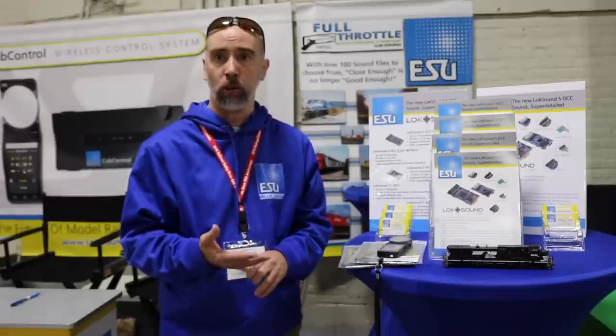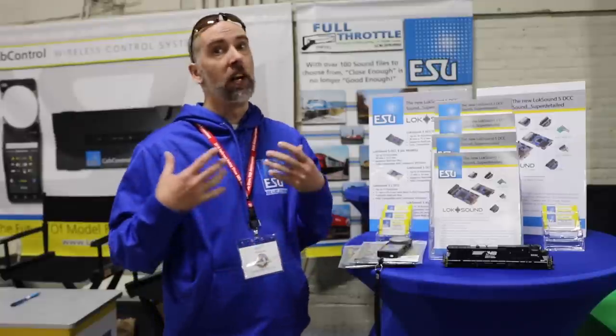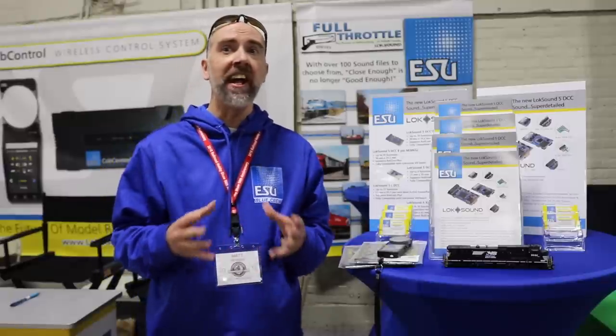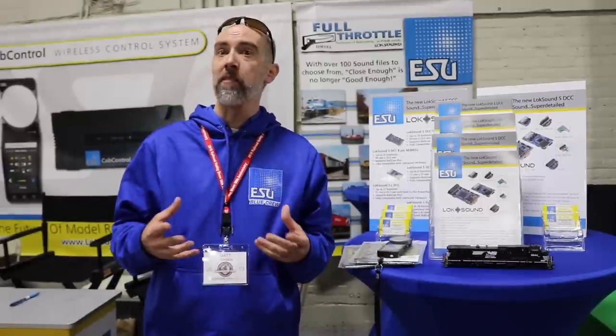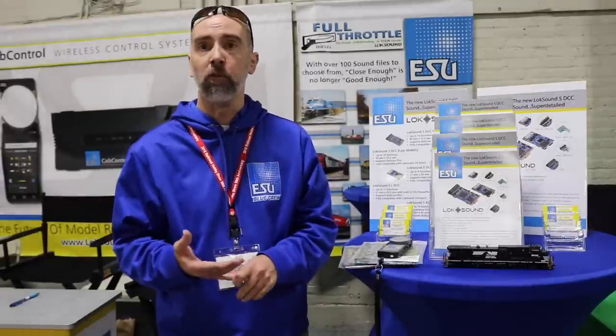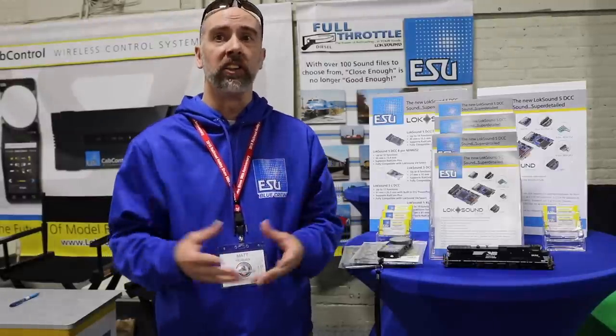So there's some load controls in there. There's some new braking if you want to use it. Of course, the upgradability. It's a brand new decoder. The LokSound 4 and the Select were 10 years old already. So by having the V5, you figure we get another 10 years of upgradability. New sound files, better motor control, better sounds.